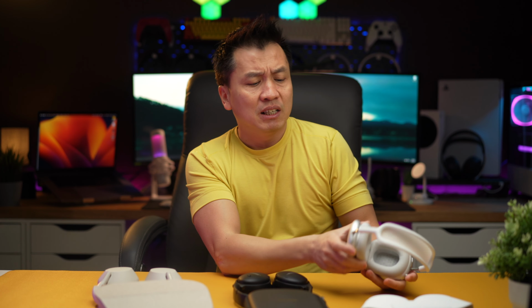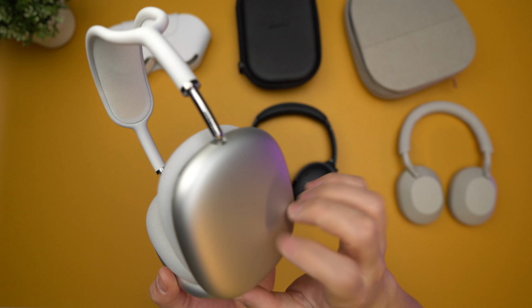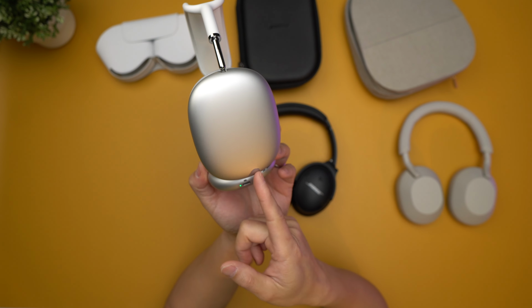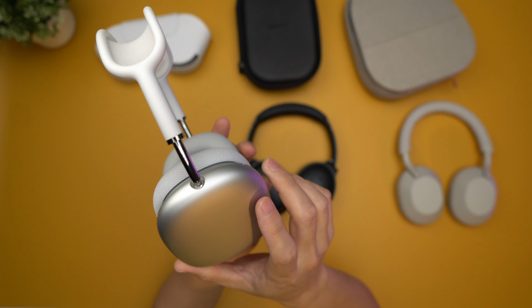So the one thing that I did forget to mention when we were talking about the material and things like that, the AirPod Max, this is like pure metal right here, which is great, but then it's also a curse as well, because you can definitely tell this thing is heavy, very heavy. On my head, this thing is the heaviest headphone that I have. And I thought I had a heavy headphone.